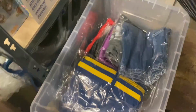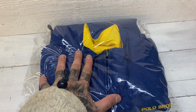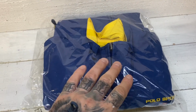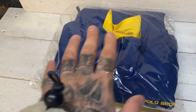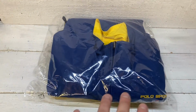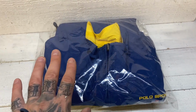I have also sold this Polo Sport reversible jacket. So I had an issue with the buyer last night. He purchased this item, paid for it straight away, fantastic stuff. But he sent me a message telling me that he needed me to send it to a different address. Of course, I advised him that I always follow eBay's guidelines and only send to registered addresses. So what I would need to do is cancel the sale, refund you fully, and you will need to repurchase again after updating your address.